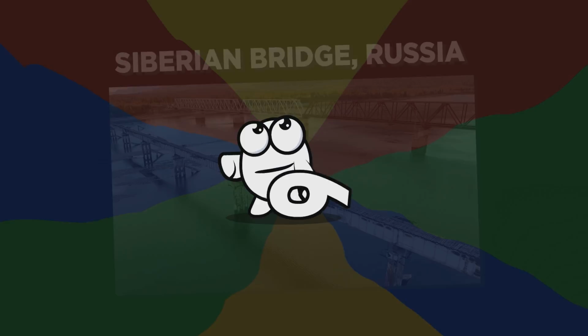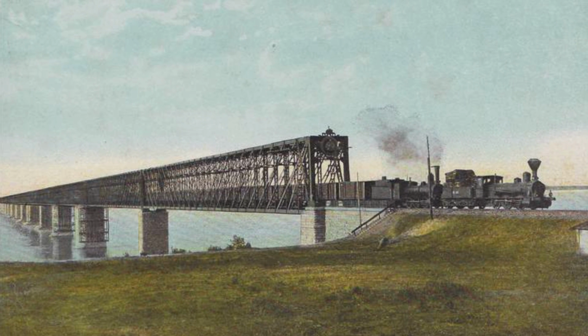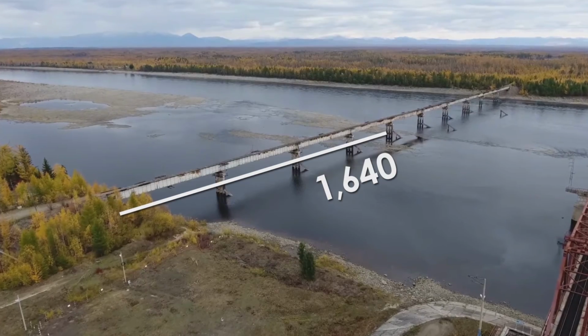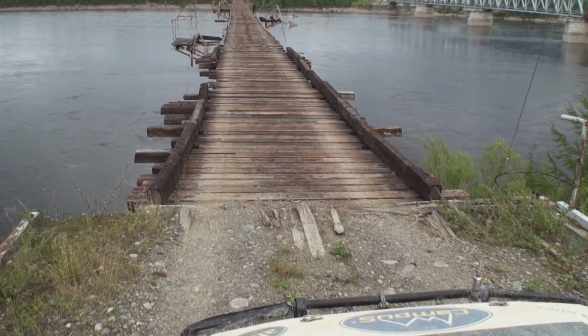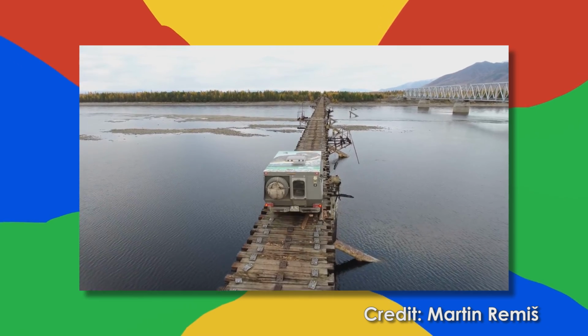Number 6. Siberian Bridge, Russia. This rickety-looking Siberian bridge was initially built for trains, and though it has been replaced, this original wooden structure was left standing. At over 1,640 feet long, suspended above the ice-cold Venom River, this bridge is certainly not suited for any vehicle, and yet adventure seeker Martin Remis managed to cross it in his Ford Bronco.